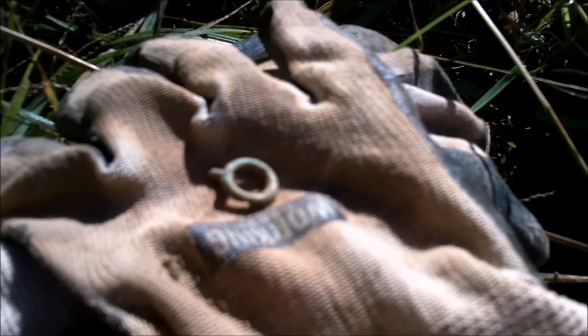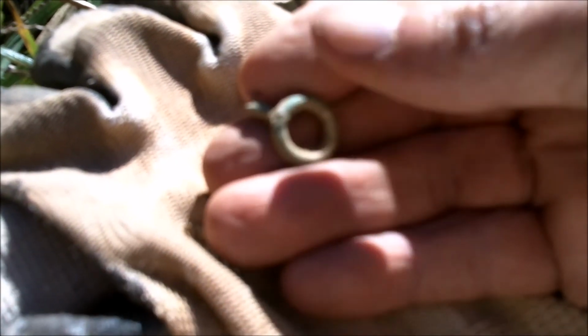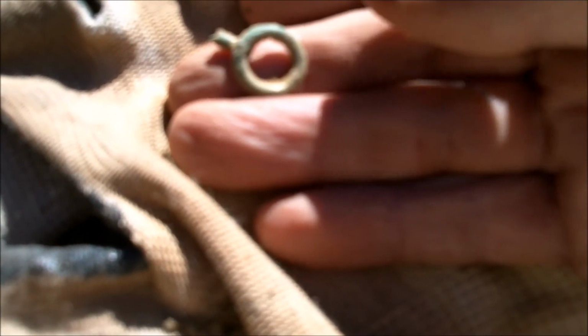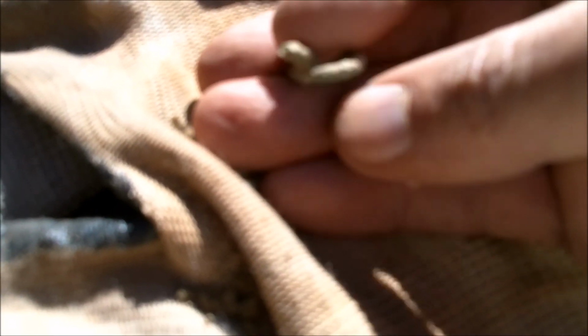Hey, this is Hornbush. Just a few feet over from where I found that round thing, I think this is the other part of it. I think it's like a tie tack maybe, or something like that. It's broken where the other piece would have attached to it. I don't know, but it sure looks like a fit to me. So that's a great find. We'll see you at the next hole.